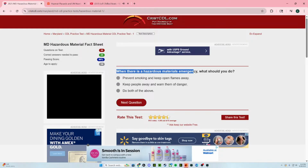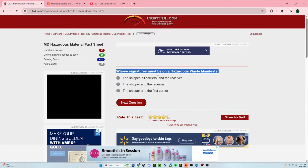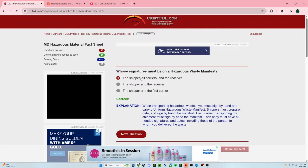When there is a hazardous materials emergency, what should you do? You should do both of these: prevent people from smoking, keep open flames away, and keep people away and warn them of the danger. Whose signatures must be on the hazardous waste manifest, which is the manifest that basically tells you what to do in an emergency? The shipper, all the carriers, and the receiver.